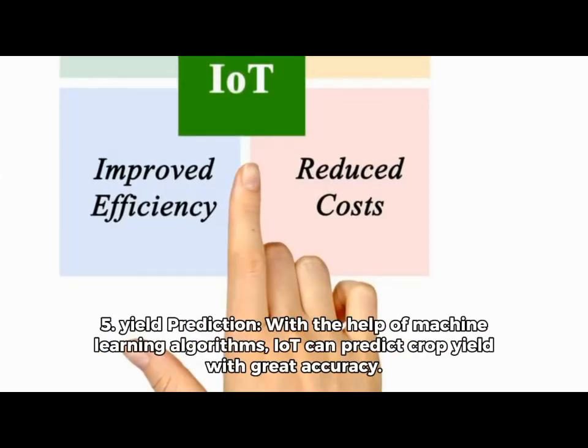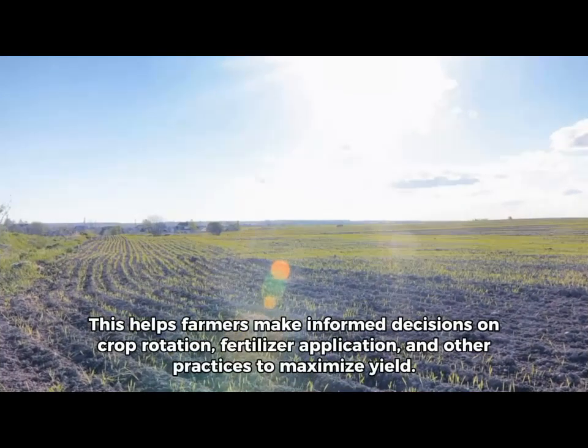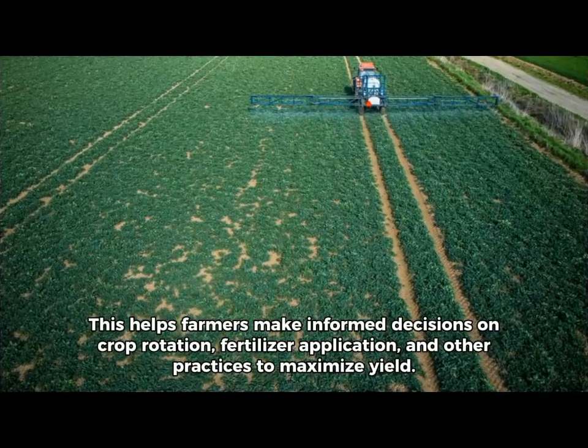5. Yield prediction. With the help of machine learning algorithms, IoT can predict crop yield with great accuracy. This helps farmers make informed decisions on crop rotation, fertilizer application, and other practices to maximize yield.